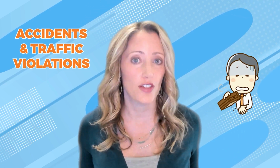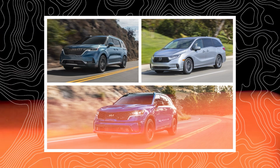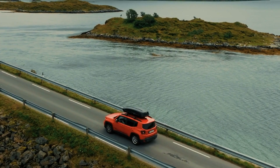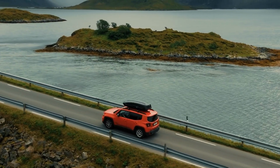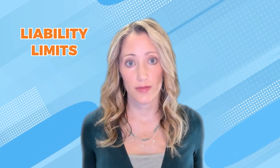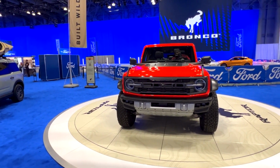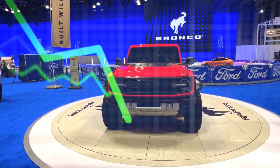If you're worried about the cost of insurance, larger vehicles like SUVs and minivans are generally more affordable to insure. This is because they tend to perform better in accidents than smaller cars. However, it's important to note that liability limits, which is the maximum amount an insurance policy will pay out in the event of a covered claim, may be higher for larger vehicles, which will also impact your rates.